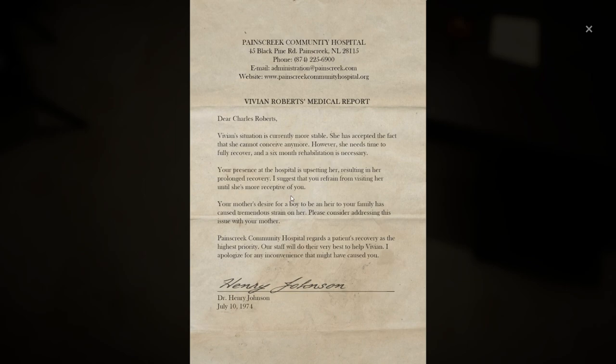Well, given that we know Henry Johnson's involved in this whole plot with Charles and probably poisoning somebody and Sophia, I don't think we can trust any correspondence from him between anybody but Vivian. 1974. Must be the miscarriage, right? Or a miscarriage.